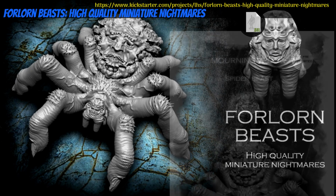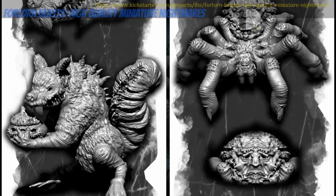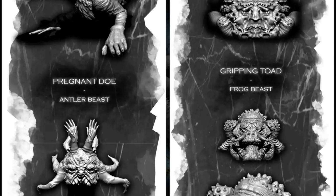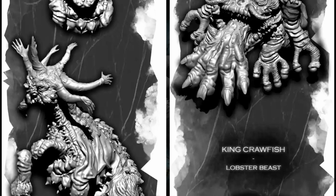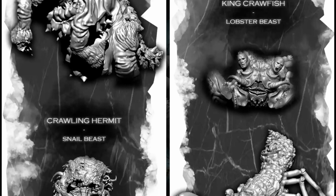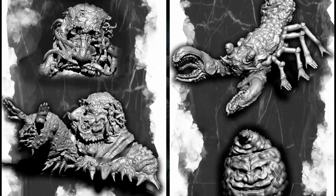Forlorn Beasts, High-Quality Miniature Nightmares, Printable Monsters by LH Studios of Germany, their first Kickstarter campaign. This set includes 6 beasts of your nightmares with creepy spiders, toads, rodents, and more. You can get 1 or all 6 with optional stretch goals, and you can also get a custom creature created for you. This campaign ends on October 25th, with rewards expected in December.